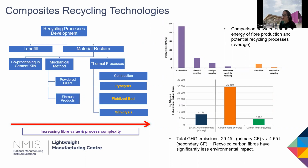The second one is called the fluidized bed process, which has been developed by the University of Nottingham for carbon fiber recycling, and our colleagues from the Advanced Composites Group at the University of Strathclyde use this process for glass fiber recycling. It can provide very high production rates and a much cleaner fiber compared to the product you can get from the pyrolysis process. And the final one is called solvolysis. Solvolysis is still at the lab scale stage. Lots of researchers are still focusing on process optimization, reducing the energy cost and increasing the production rate.